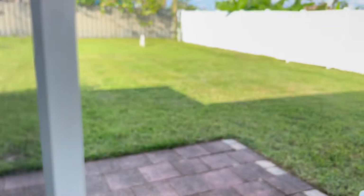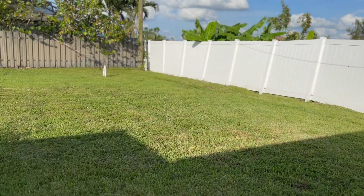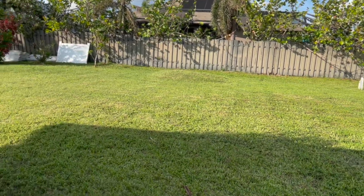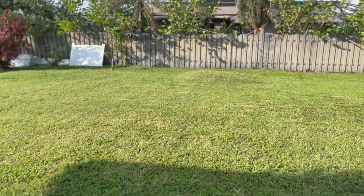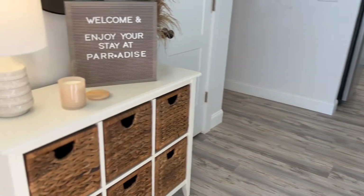So this is the home today. Our fence that we got put up got pretty destroyed by the hurricane, but we were really lucky because only some siding and soffit was affected. Otherwise, the thing that we lost was our fence. We need it to be repaired, and this is the final product.